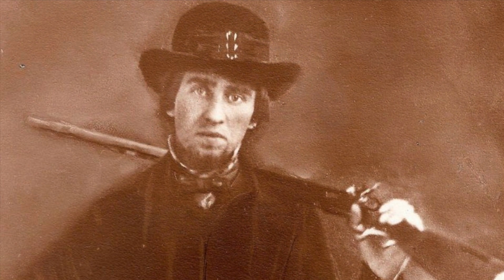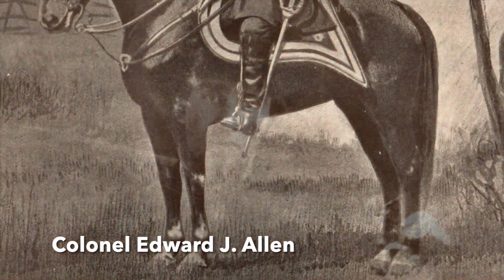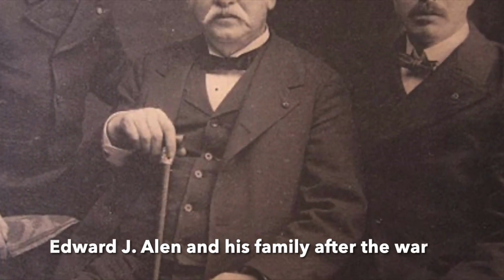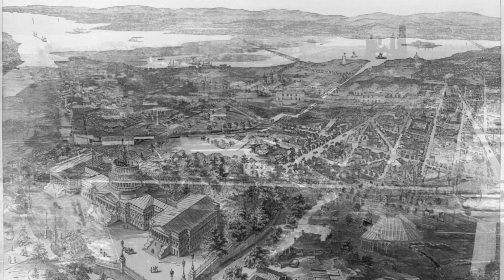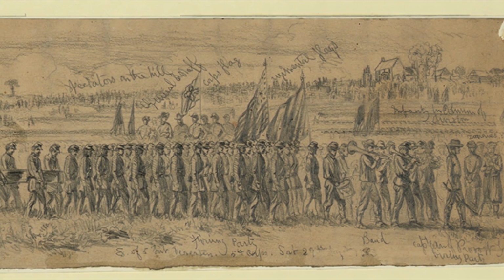Edward J. Allen served as its first colonel. Allen would serve as the regiment's colonel until 1863 when he was medically discharged. Afterwards, he would serve in a civilian role to help provision the Union Army in the Shenandoah Valley. After initial training and drilling, the regiment moved via train to Washington, D.C., where it joined the 2nd Brigade, 3rd Division of the Union 5th Corps.